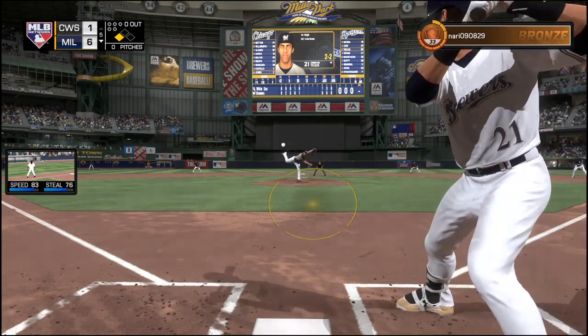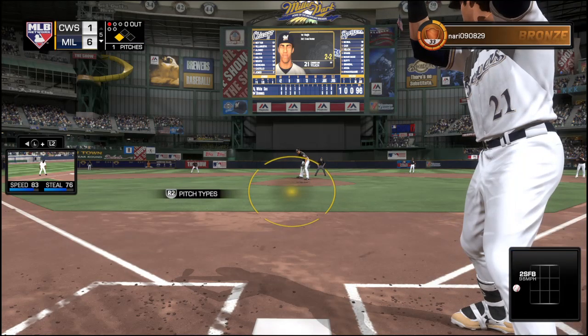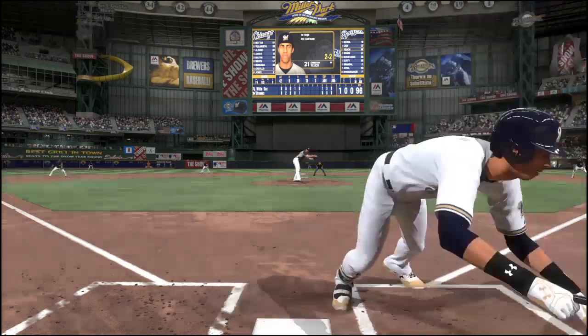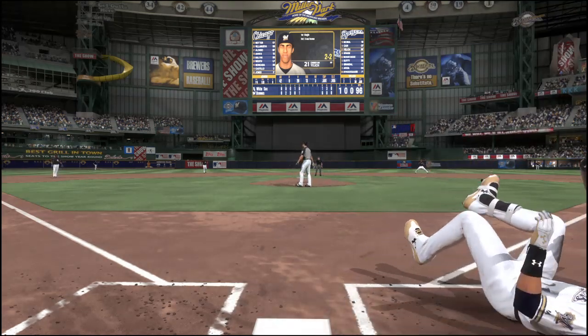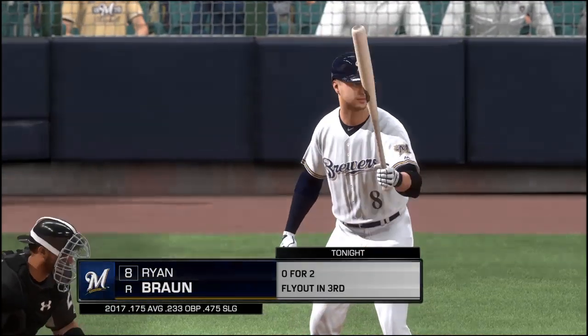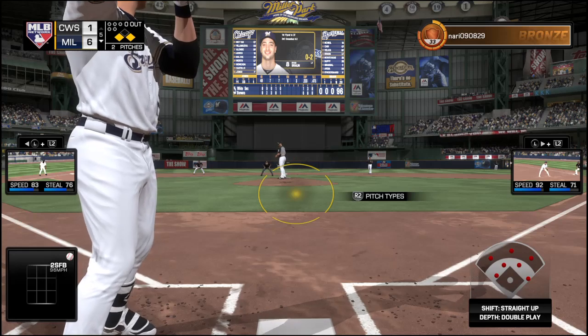Ready to deliver. Here's the first pitch. Nowhere close with the fastball to begin the at-bat. It's ball 1. Fastball, and ooh, that ran in and drilled him. Digging in once again, Ryan Braun. It's been an 0 for 2 effort for him to this point.